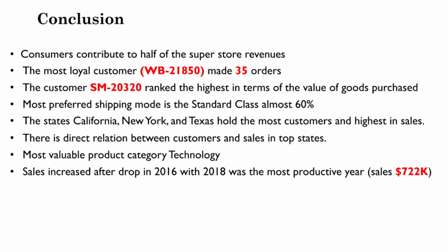From our analysis, we discovered that the consumer category contributed almost half of the Superstore revenues, and our most loyal customer was WB21850, who made 35 orders from the Superstore. Customer SM20320 ranked the highest when we grouped customers in terms of the value of goods they purchased from the store. Also, the most preferred shipping mode is the standard class, preferred by about 60% of the customers.